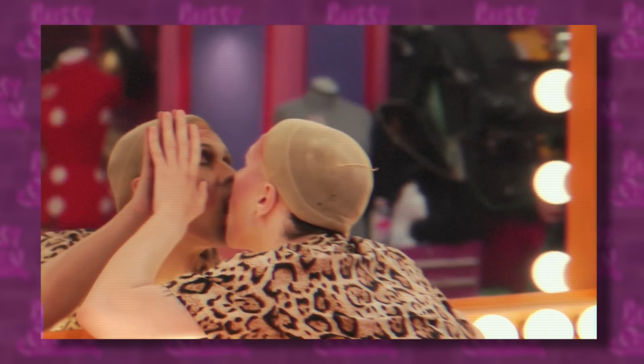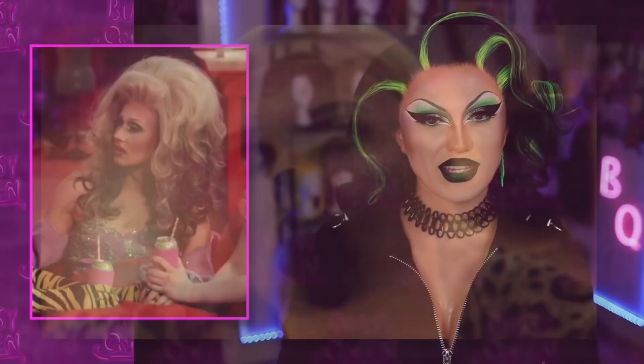She was another queen that was kind of in the background, except for the one time she was in the shot and she made out with herself in the mirror, which sounds funnier than I think it actually was. This was a rot for me.